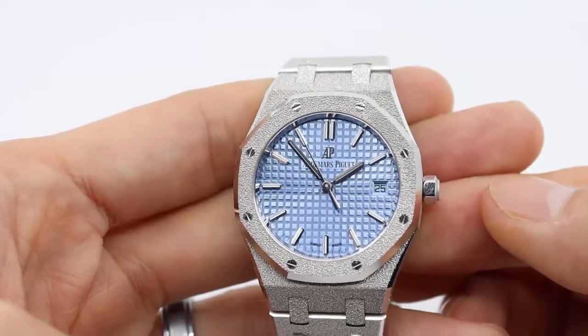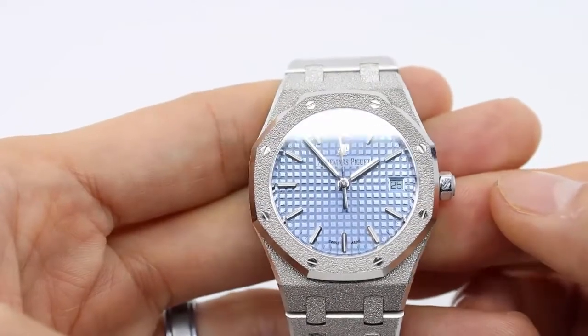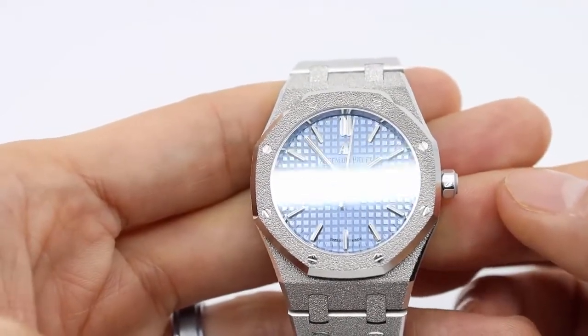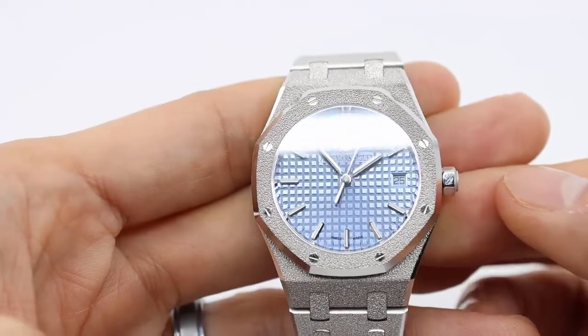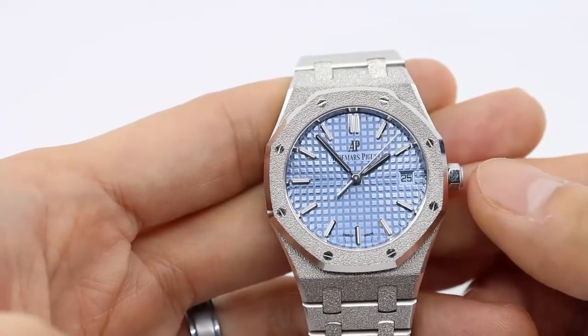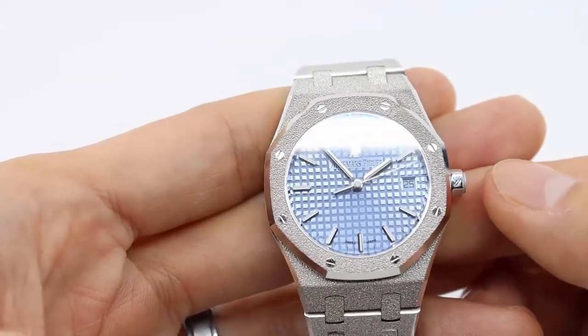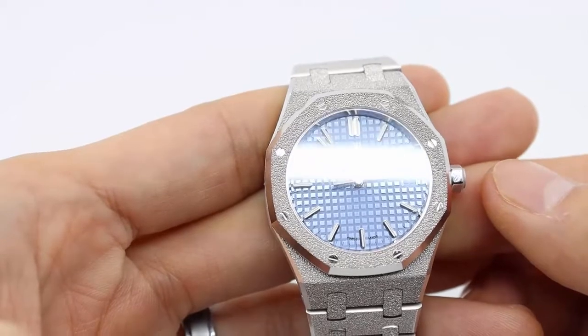I think the finish would probably hide the minor scratches that come along with wearing a watch. Scratches would show up clearly if it was a brushed finish, so I like that about this watch. It's going to hide blemishes. I would probably be leaning towards the larger size myself, like a 37mm or 41mm. This might be a better fit for a lady.